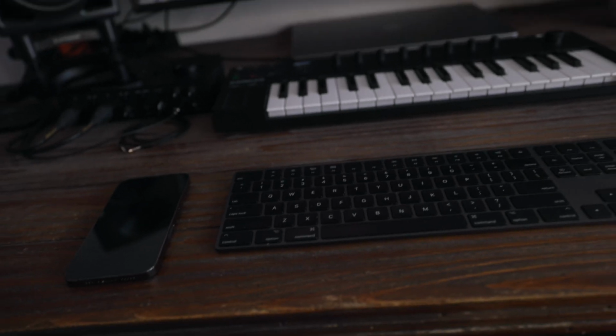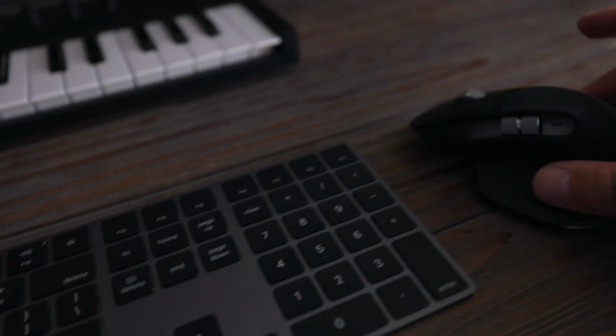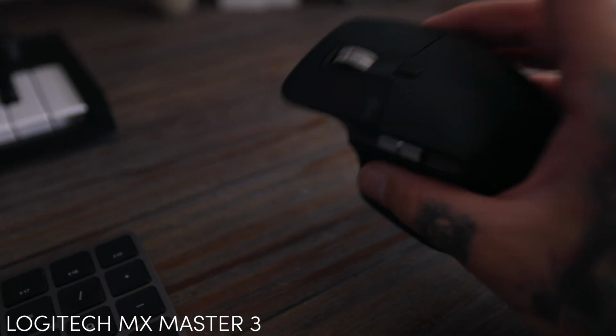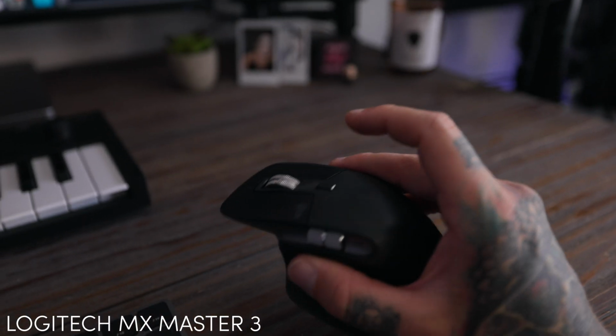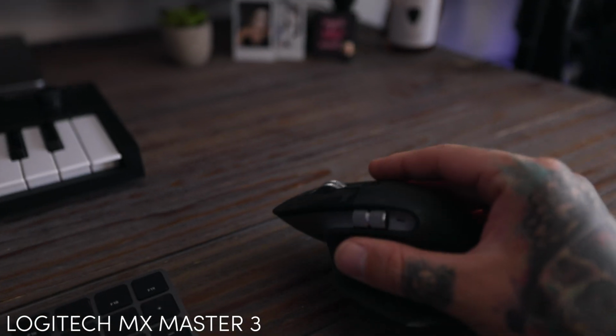If you want to get real specific, we can talk about keyboards and mice. Just an Apple keyboard, but for my mouse, I am using a Logitech MX Master 3. This thing, I used a Magic Mouse for the longest time, and I was like, I'm never gonna change. This changed the game. All right, now let's talk headphones.